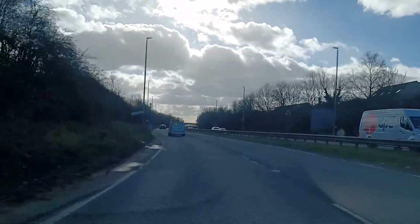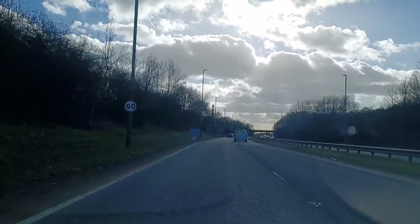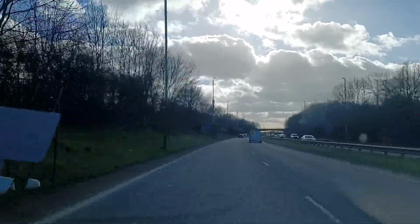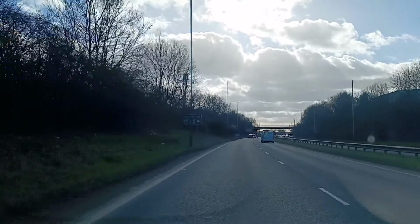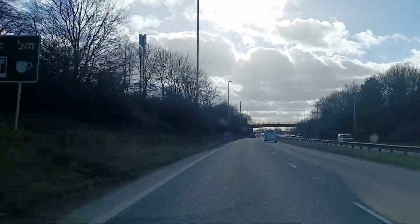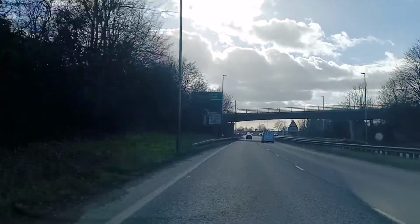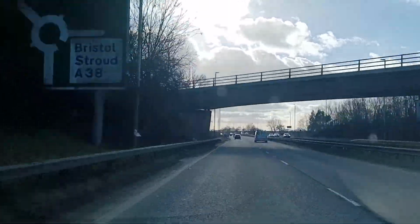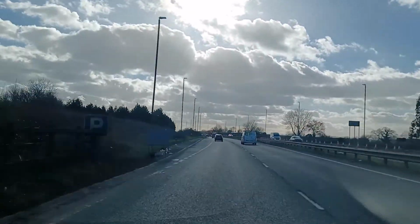Right, so we're coming down to the Cross Keys Roundabout, and this time we're going to take the A38 to Bristol and Stroud. As you can see on the next sign, on the sign after that it's signposted to Whitminster and Dursley. So I'm in the left hand lane as I should be, but now I've got a reason to be in the right hand lane, so I can go across.